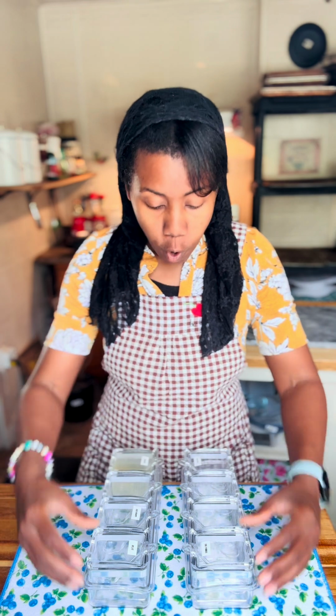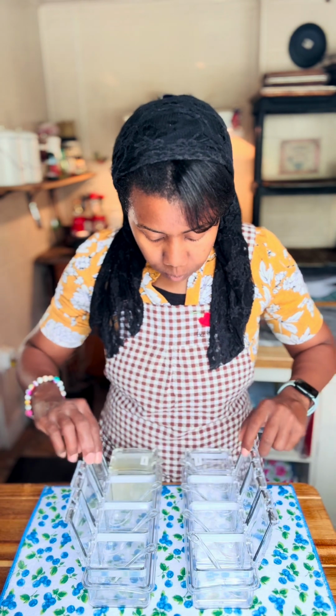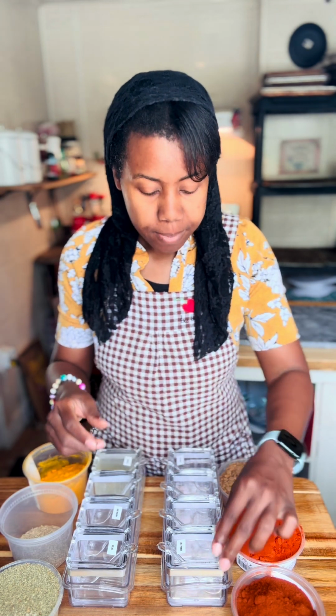Now, since I'm chatting about it, I might as well go over each spice as I refill my containers. My containers are all nice and clean and dry. So I will chat about all of my spices while I refill each container. So I have my boxes labeled, some of them labeled, such as this one. This one says chili powder.